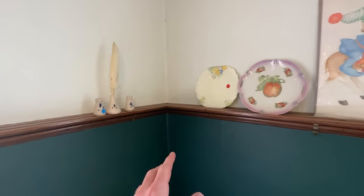And let's see, these plates are not really jumping out to me. Are these Williamsburg Pottery too? No, see, these don't have maker's marks on them. It's much easier to sell them when they have the maker's marks.